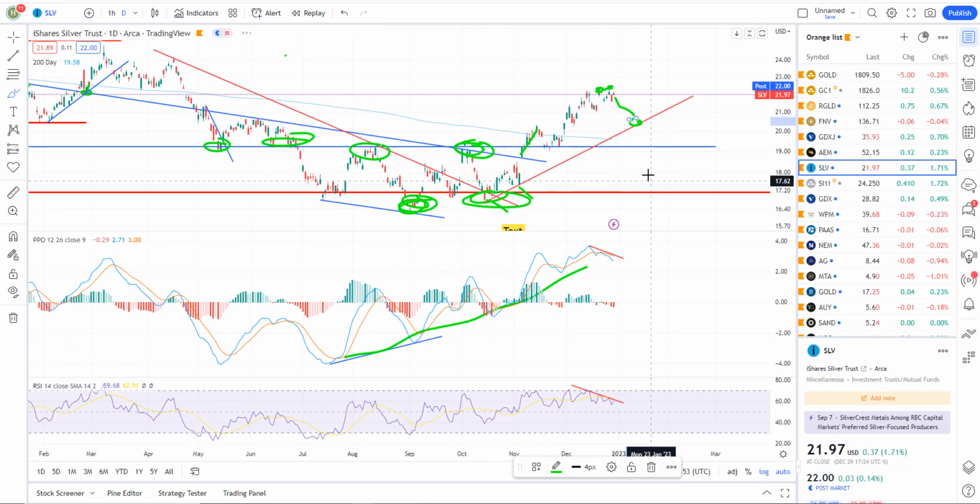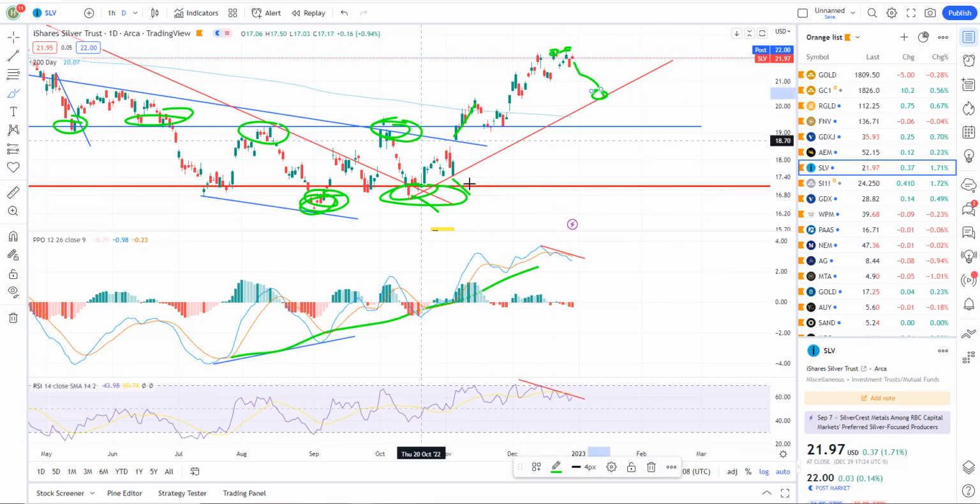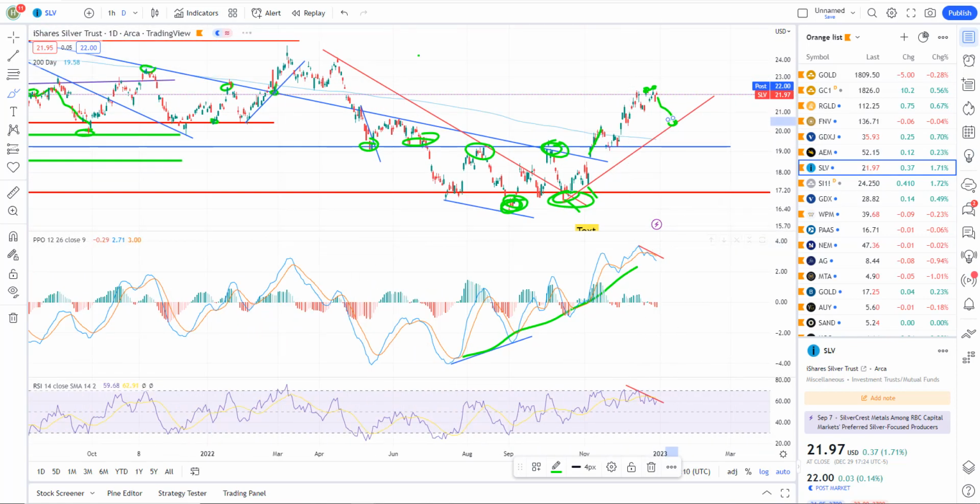So I still like silver longer term. I still like gold. I still want to buy the dips in these things. I'm not shorting gold or silver right now, but I think there's probably a pullback coming. I don't know. That's just the best I can do, is read the information I have in front of me.